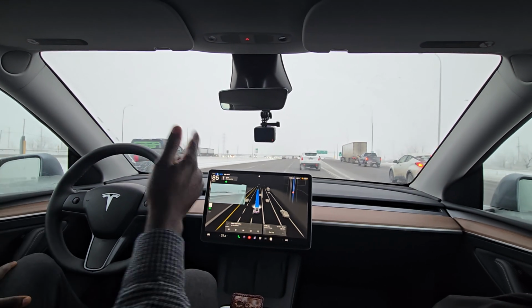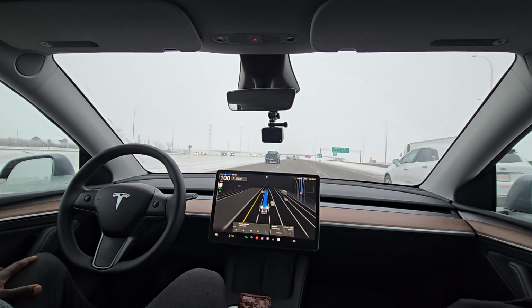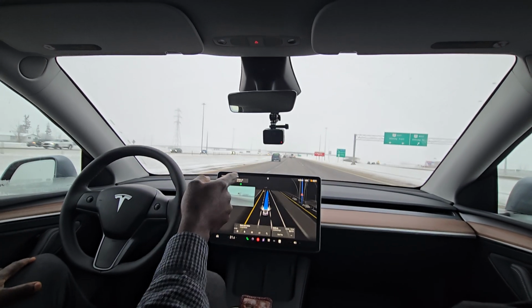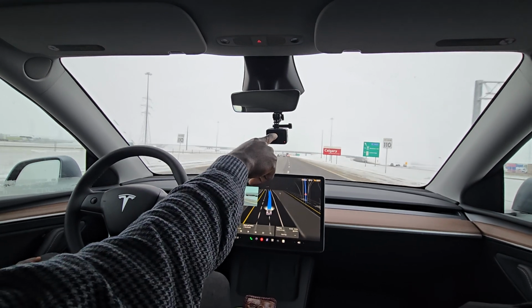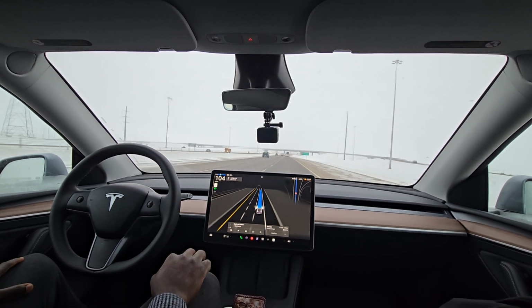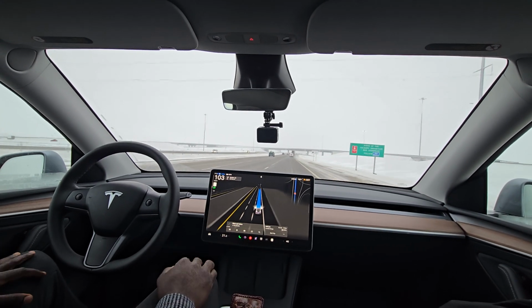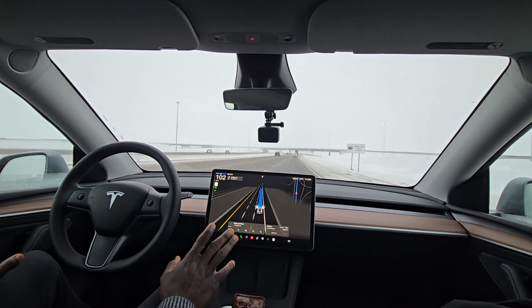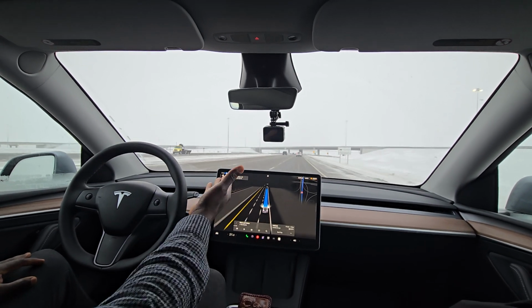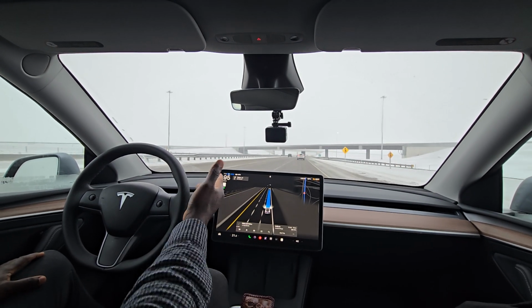It feels like this car is moving too slow. So as you can see, now it's going back to the lane. As you can see right there, 110 maximum. It's still showing 70 on the screen. But I think somehow the car recognizes that it's 110. But yeah, it's just not nice. If I'm relying on this, it's false.